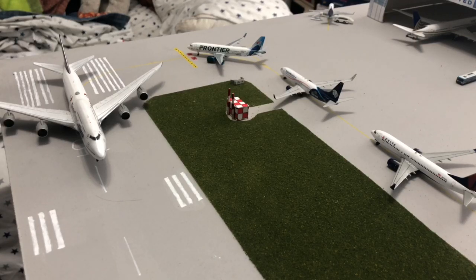And today is a more professional Denver International Airport. You'll see what I mean by more professional. You'll probably figure it out. If you don't, well then you need some help.